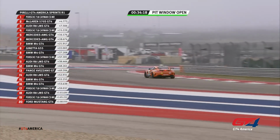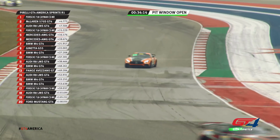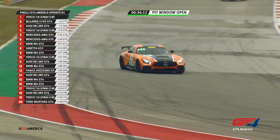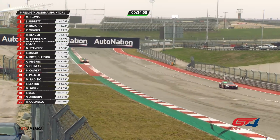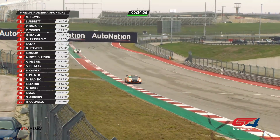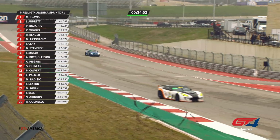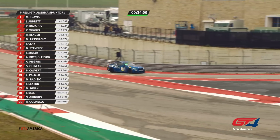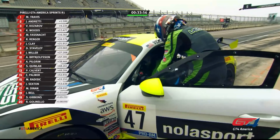You see the pit window open. It remains open for 10 more minutes. Well, 9 and a quarter basically from this point forward. You don't have to have all your service completed and be out of pit lane, but you have to have hit pit lane between now and then, as we see Ringer dive in. Parker Chase going to be seeing some early action. Travis is, no, it's Clay. Yeah, from the front. Yeah, Travis is in.